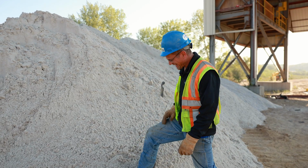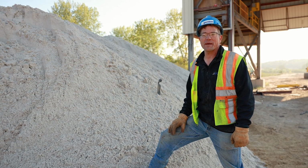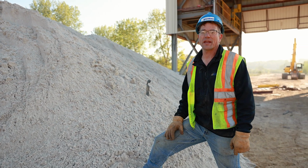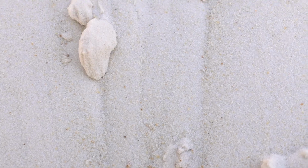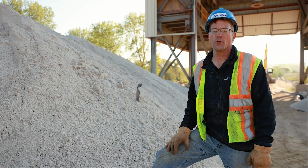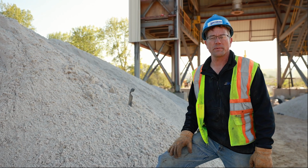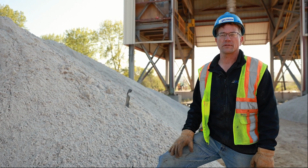So the sand that we're using is very clean and fine, and that'll give us the maximum cushion as far as an aggregate material. It'll act as a giant mattress and dissipate the energy of the steel falling to the ground. Our hope is that some of this steel will be salvageable after we knock it down, and we'll be able to repurpose it for another use.